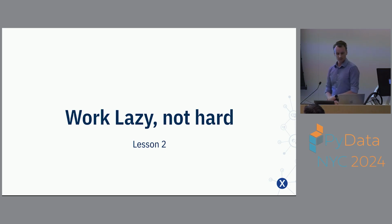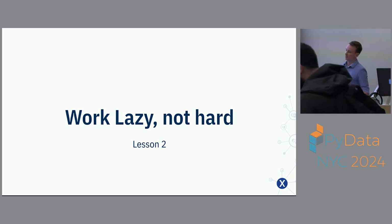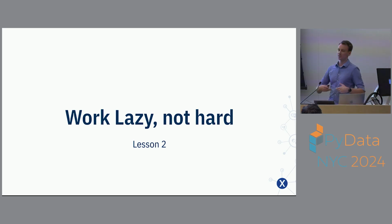So the next lesson: work lazy, not hard. I'm not sure if you've heard about the lazy API. It's something that Polars supports, and it's one of the biggest features. Gathering everything you want to do upfront can give Polars the information it needs to not do the work at all in the first place. There's a lot of data you don't need to load, a lot of computations you don't need to apply to that data, so all the optimizations ultimately lead to a big difference.